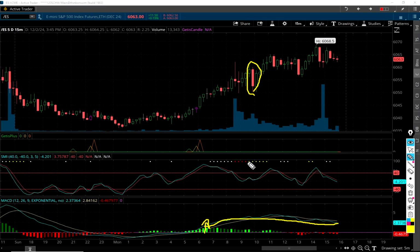But if this thing starts to fade right here and starts getting below the top line, you can just get out. You don't have to stay in if you don't want to. Wait for it to come back up again. It starts curling up right there, you can jump back in. You avoid the big red candlestick, right? That's another way you can do it. Over here, you ride it all the way up here. As it starts to go below the top line right there, you just get out.